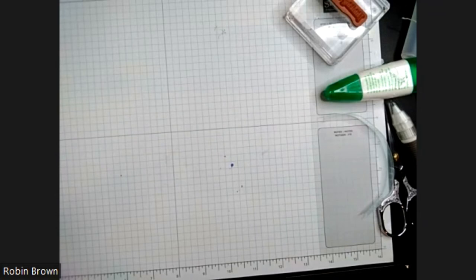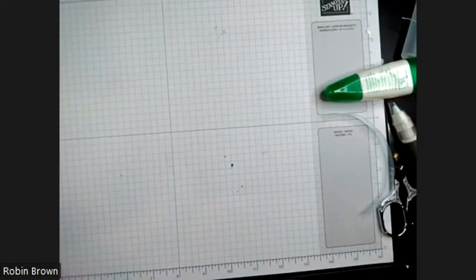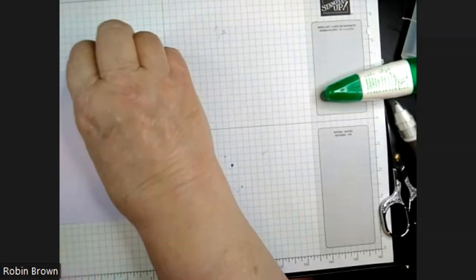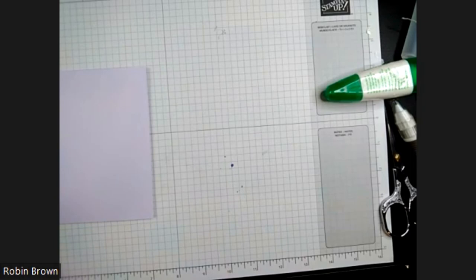And then our last one is going to use a process called stencil shadow. If I could remember what I did in my waning hours this morning, I can't even find the sample card. There you go.